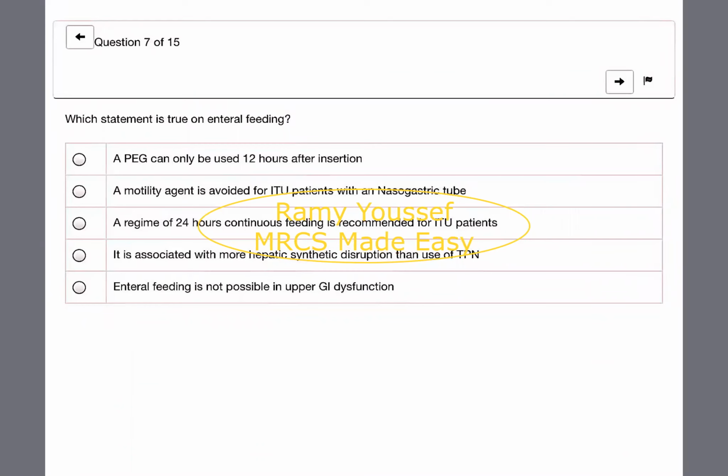Dr. Sarah. Which statement is true on enteral feeding? A PEG can only be used 12 hours after insertion. A motility agent is avoided for ITU patients with an esophageal tube. A regimen of 24 hours continuous feeding is recommended for ITU patients. It is associated with more hepatic synthetic disruption than use of TPN. Enteral feeding is not possible if upper GI dysfunction.